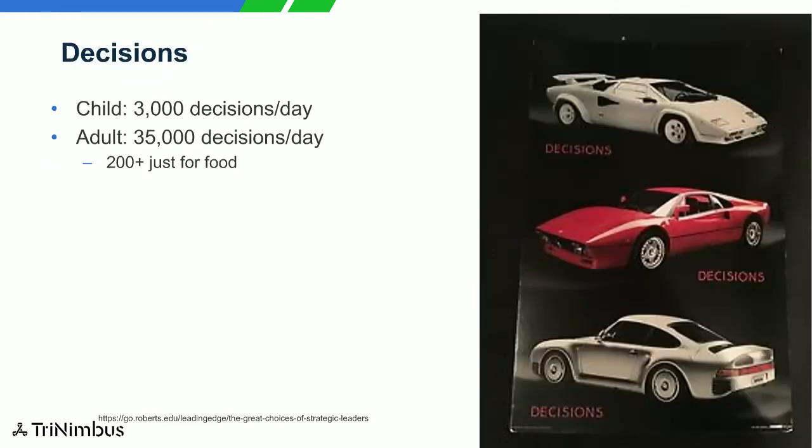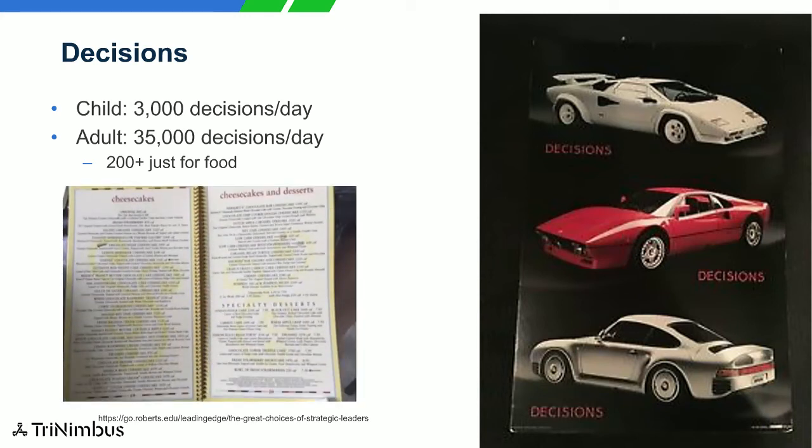Now, when I was in high school, I had a poster like this, and it was fun thinking of all the cool decisions I could look forward to as an adult. But as an adult, every day we have to make millions or thousands of decisions. There's a phenomenon called paralysis by indecision. When you have too many choices, it can be overwhelming.